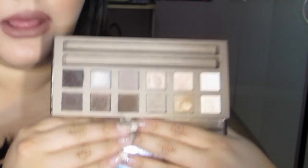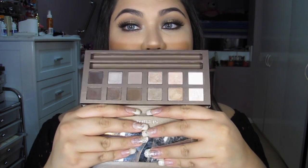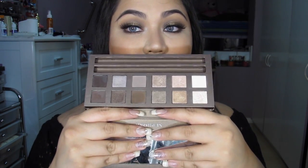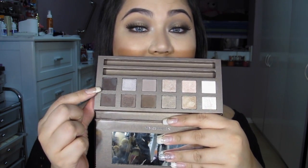So other than all these eyeshadows, you get a brown pencil. You also get a brush, a fine sort of eyebrow brush, I guess, and a really fluffy eyeshadow brush. So these are all the colors of the eyeshadow. You have your cool browns, your shimmer eyeshadows, and then 2 you can use for eyeliner. So I'll be swatching it for you guys right now.